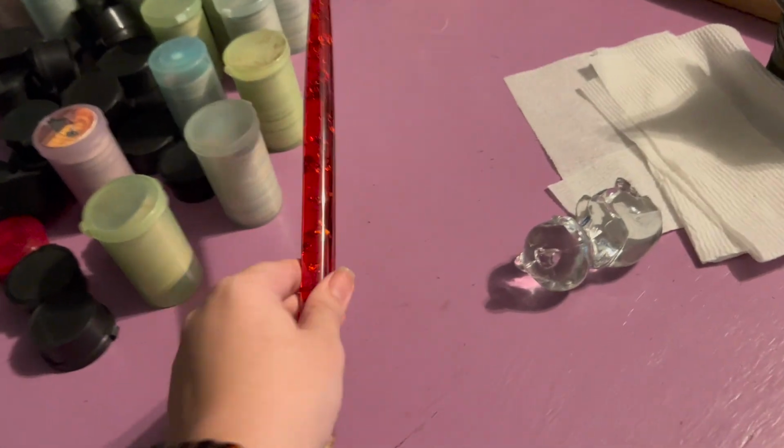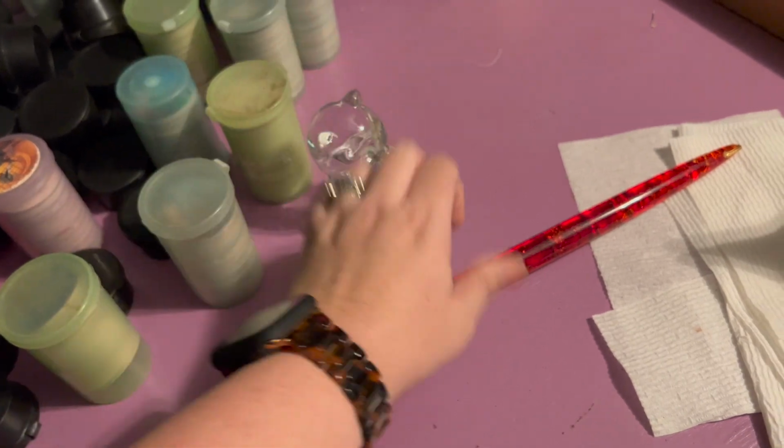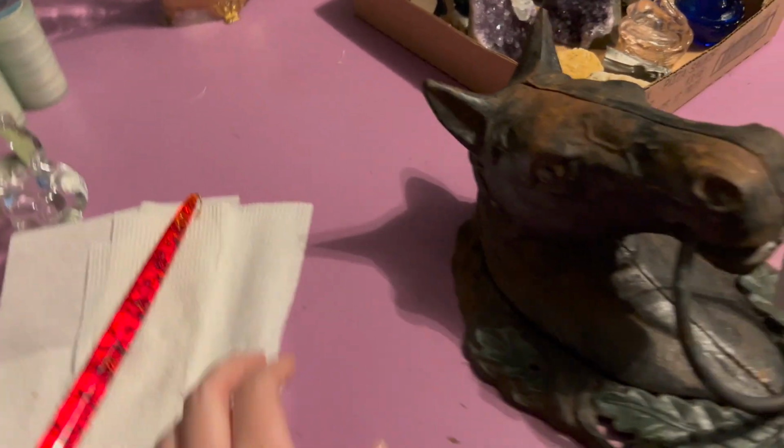But yeah. Oh, we also got this too. We got a Lucite candle there. Here's the bear that I ended up getting. That was from the same lady. This was a table right next to it. So then the flea market down the road.